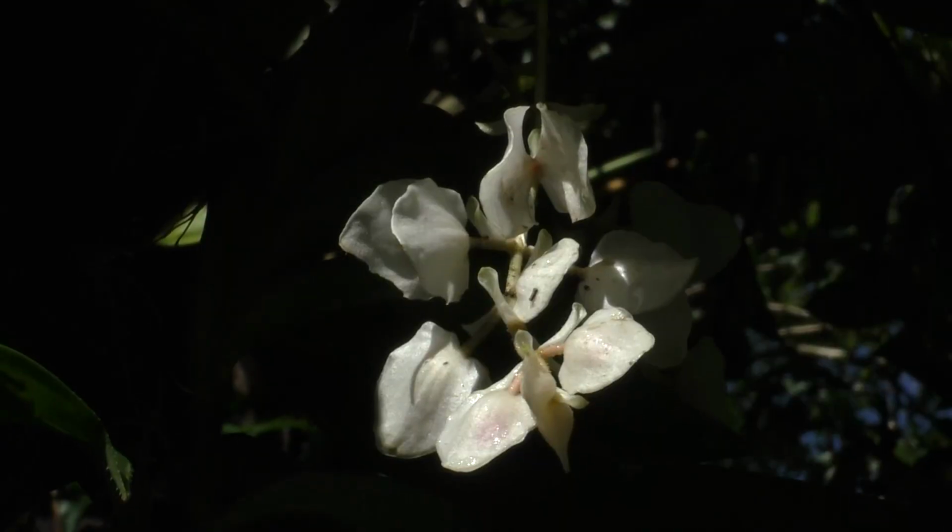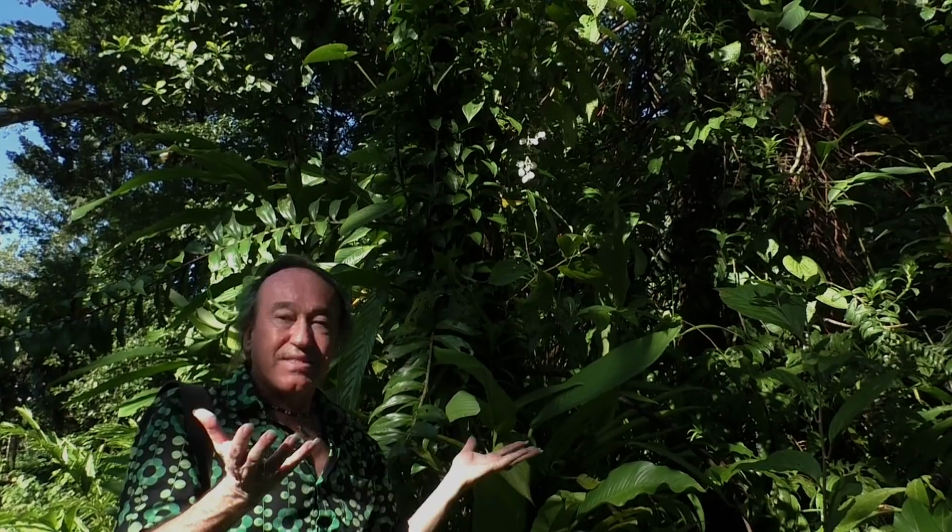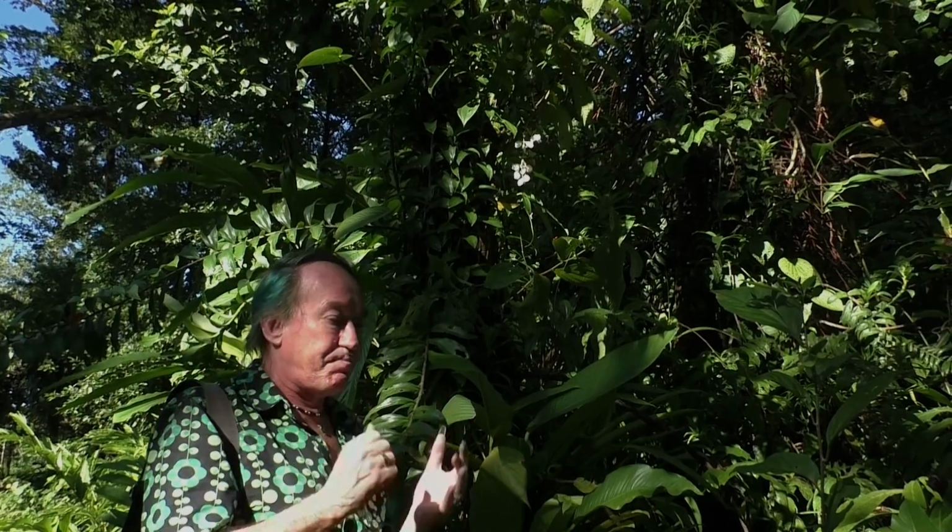Medinilla is a huge genus. All the species we can find here are totally particular and strictly endemic. Happy to see this.